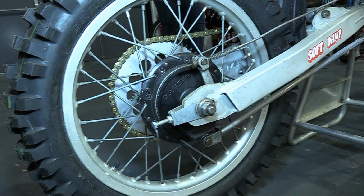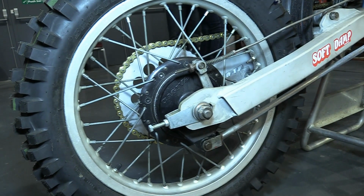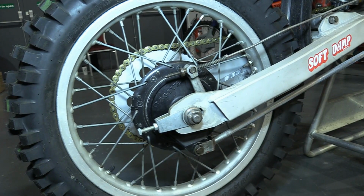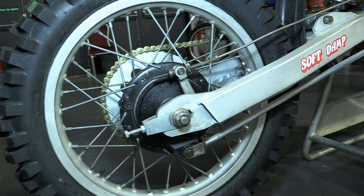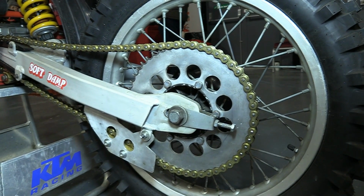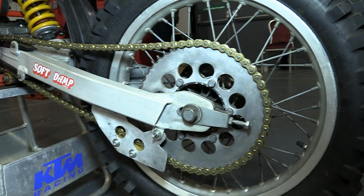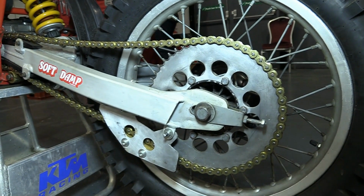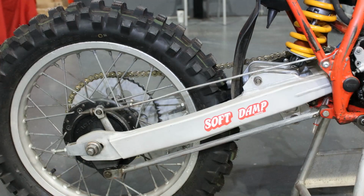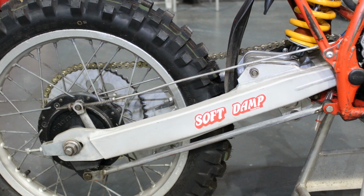Now again, and just like all of the other motocross bike manufacturers of the 1980s, it seemed that all of those manufacturers had to have a name for their rear suspension systems of their bikes, because Honda, of course, had the Pro Link, Yamaha had the monocross suspension system, Kawasaki had their Unitrack, and of course Suzuki had the full floater. So Cagiva had to stay in line with that particular trend, and so they called their rear suspension system Soft Damp, which as you can see, it's just a basic alloy box section swing arm with a linkage connecting that rear shock to the frame.